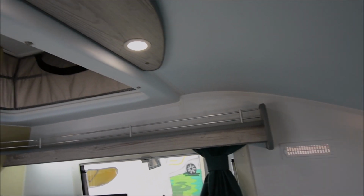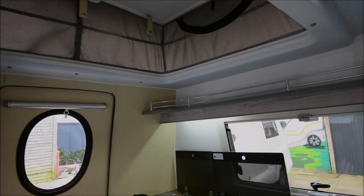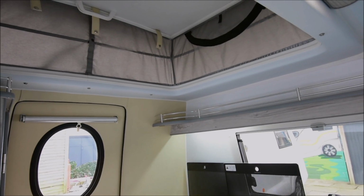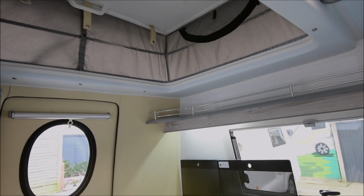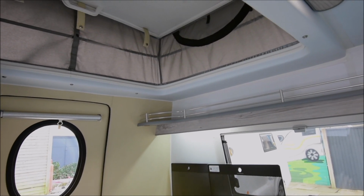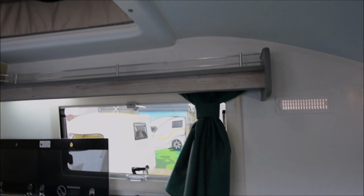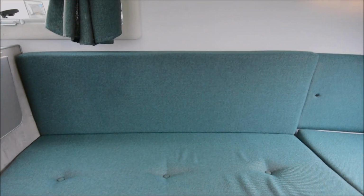Lighting, some more LED lighting up here, and of course, to actually give you headroom in the main area of the van, this is a pop top, and that does go up very easily, and down, and then you just put those straps and press them in to keep it down when you're on tow. So let's have a quick look at the kitchen area. So I'll take another shot onto that, but on the whole, this is quite a comfy little spot, and as I say, quite a bit of storage underneath there.